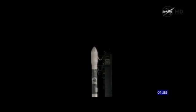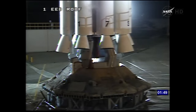T-minus 2 minutes. SSC, FTS BAT 1 and 2 heaters off. Off. Prop 1, pressurize vehicle LOX tank. Pressurizing. FAC, establish pulse suppression water on. Roger.